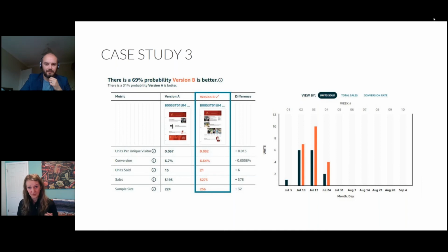So at the 4-week mark, it was determined that there was a 69% probability that version B with the comparison chart was better. So that was exciting to see. Obviously it's not a great probability, but hey, it's over 50%, so that means there is a probability that one is better. But these metrics are only for that single product, right?